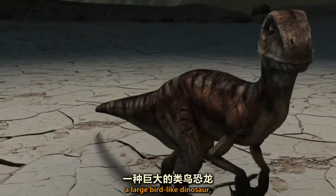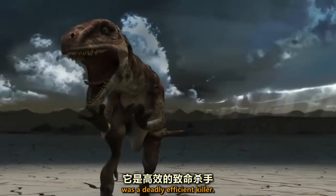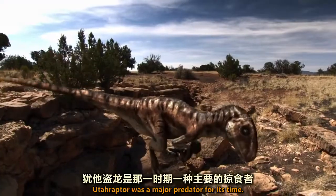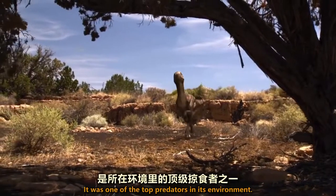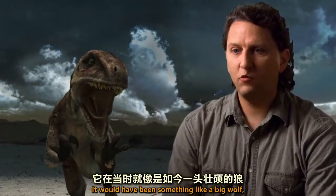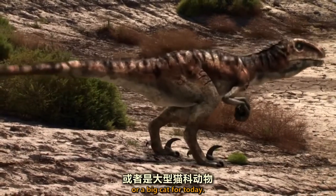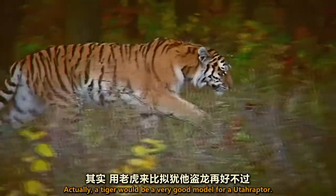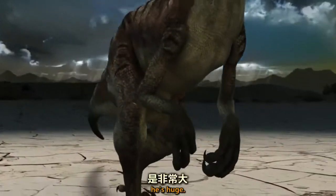Utahraptor, a large, bird-like dinosaur, was a deadly efficient killer. Utahraptor was a major predator for its time. It was one of the top predators in its environment. It would have been something like a big wolf or a big cat for today. Actually, a tiger would be a very good model for Utahraptor. He's not just big, he's huge.